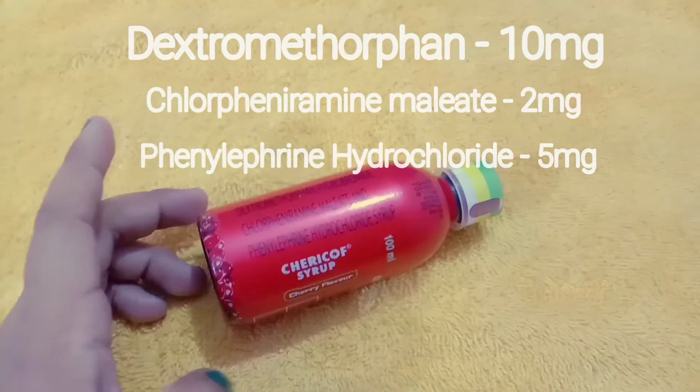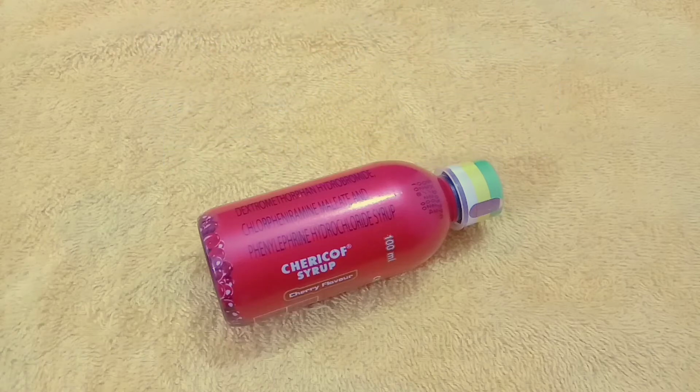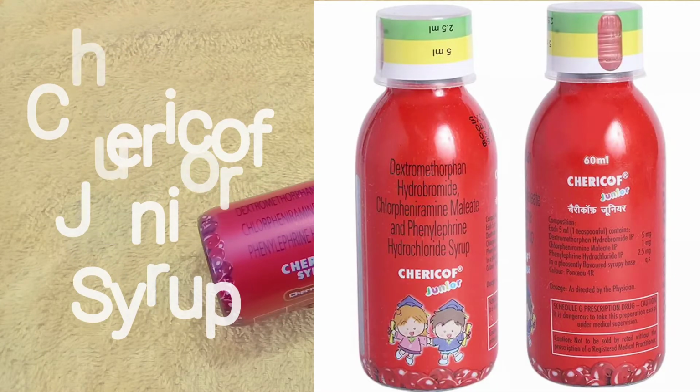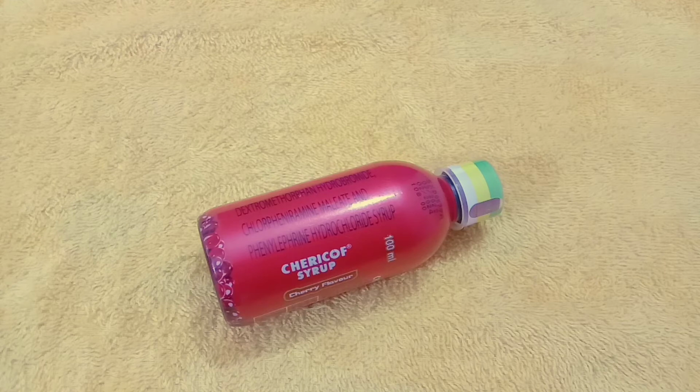Otherwise, in case you want this same kind of syrup for your children, then there is a separate Chericof for children as well, which is called Chericof Junior syrup. So it's just a slight difference. You need to know the right one whenever you go to purchase this for your children.